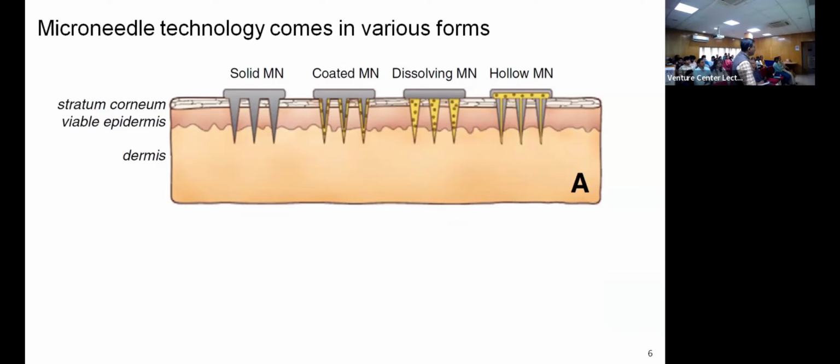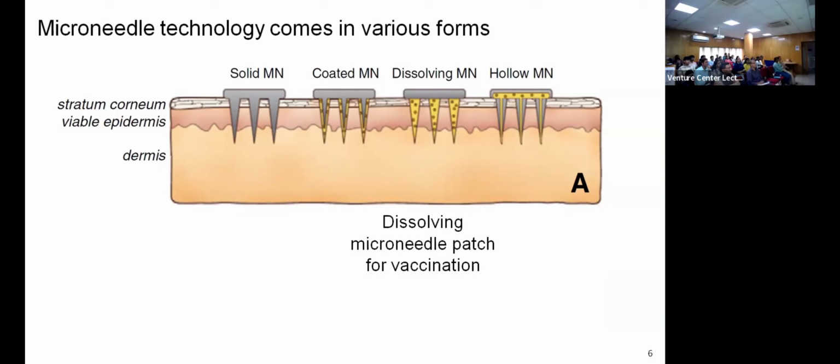I'd like to give five short stories that give some examples of these different microneedle types and what we might do with them. The first one I want to start with is the dissolving microneedle patch. That's using these water-soluble microneedles loaded up with a vaccine that we can press to the skin. And instead of having doctors and nurses give shots, we could have lesser trained personnel administering patches to the skin.